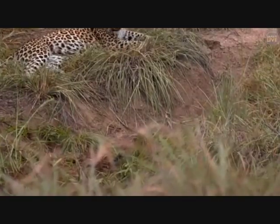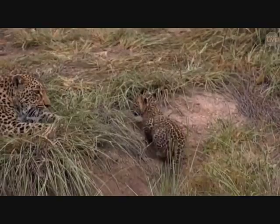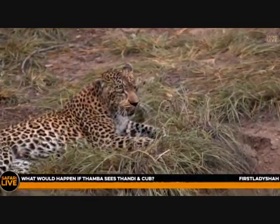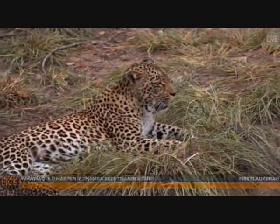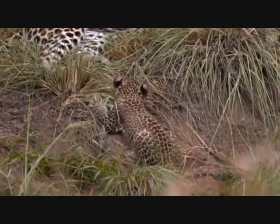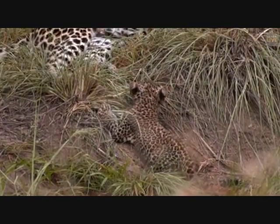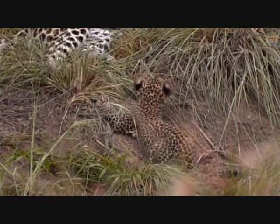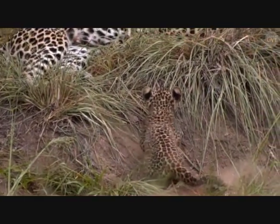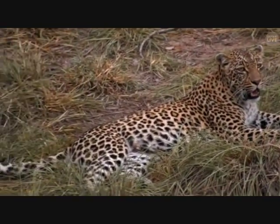Now, First Lady, this is a question that we get asked a lot. What would happen if Tumba, this little cub's brother, were to come across them, and were he to see his mother with another little baby? Well, we don't really know. But very often, when this sort of thing does happen, you find that if the male leopard that they come across is related and young, he will not react in a negative way at all.